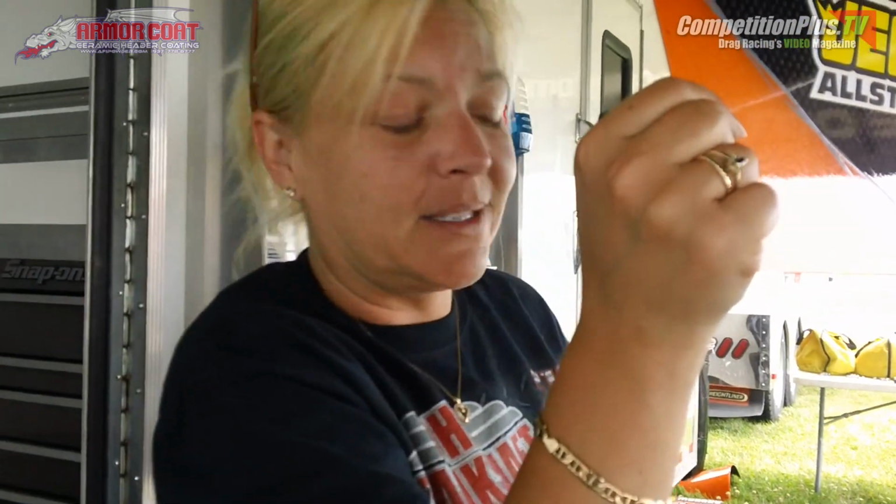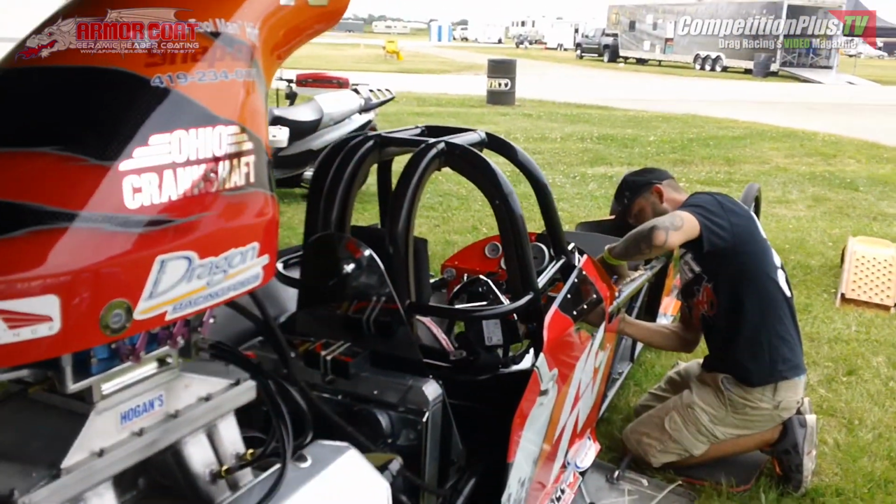Now we're at Grand Bend. Changed my wing side plates out again. As you can see, we've already been doing some stuff up here. Maybe we can get this throttle stop to work the way it's supposed to.